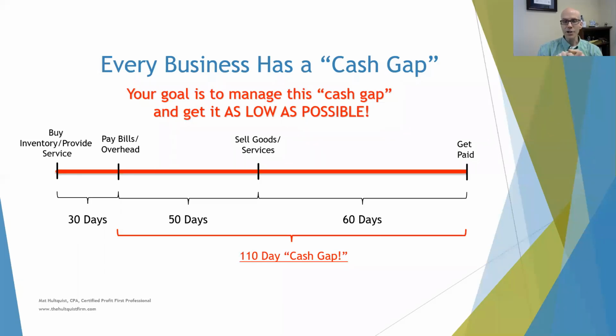So your cash gap was 110 days. What that means is you paid all your bills back on the 30th day, and then it took you 50 days to sell, 60 days to collect. 110 days that you have to come out of pocket to support your business. This is what's called the cash gap. This is that time between money out and money back in. And the job, and what you should be very familiar with, is how to shorten that and how to manage that cash gap. Okay?